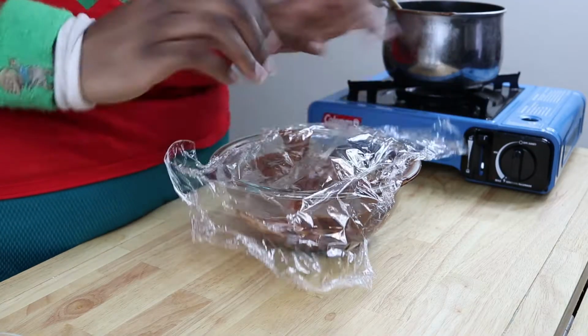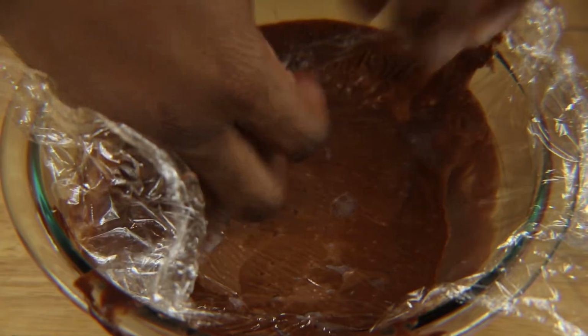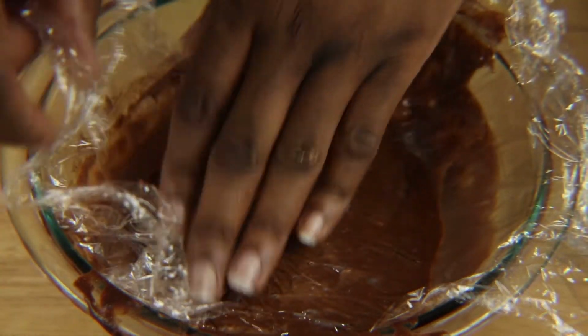And for the remaining pudding, we're going to top this with plastic wrap. We want to put the plastic wrap directly onto the top of it so it doesn't form a skin. And we're just going to set that aside at room temperature until we're ready to put it on the top of the peanut butter layer. All right, and so now it's time to make the peanut butter layer, which is really easy. Everything's pretty much the same, except we're switching the peanut butter and the chocolate. That's it. So I'm going to go ahead and make that real quick.